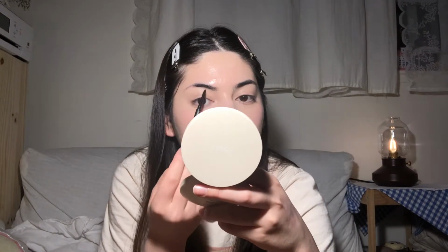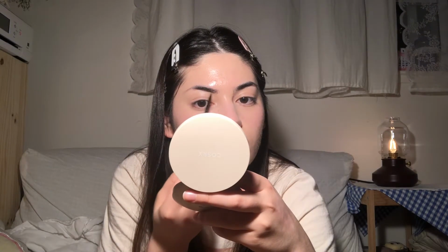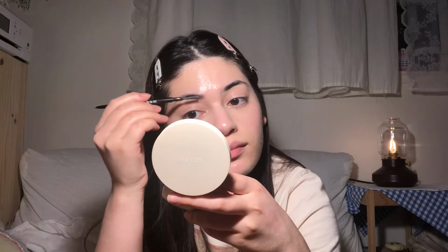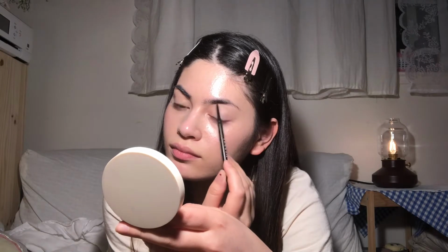And now I'll just be filling in my eyebrows, starting from the underneath. I'll be brushing it out with the spoolie and repeating on the other side.